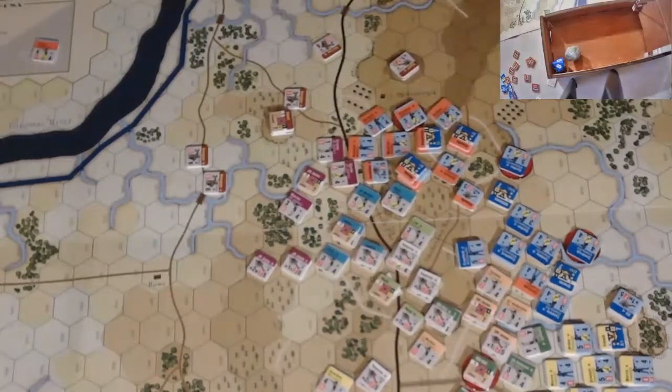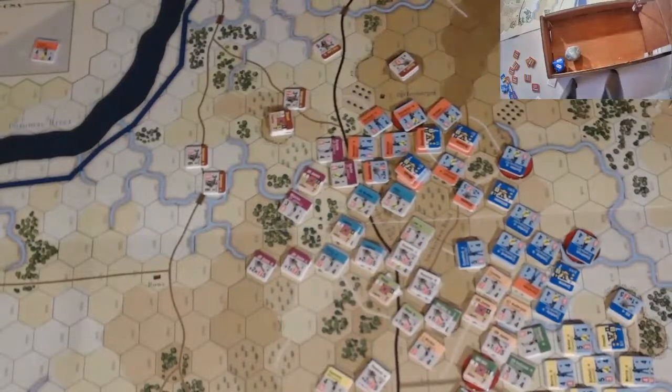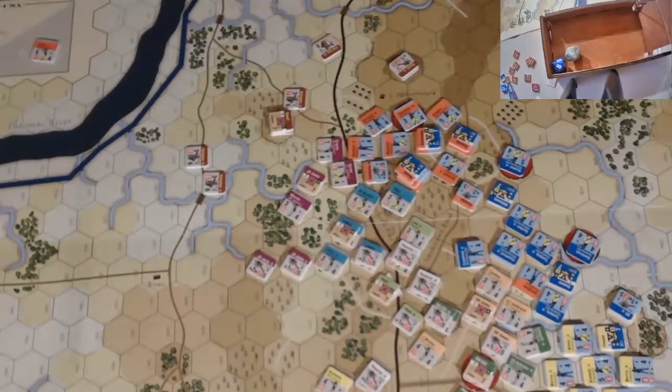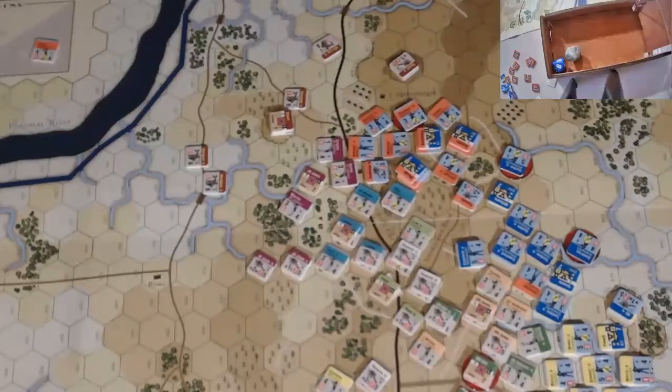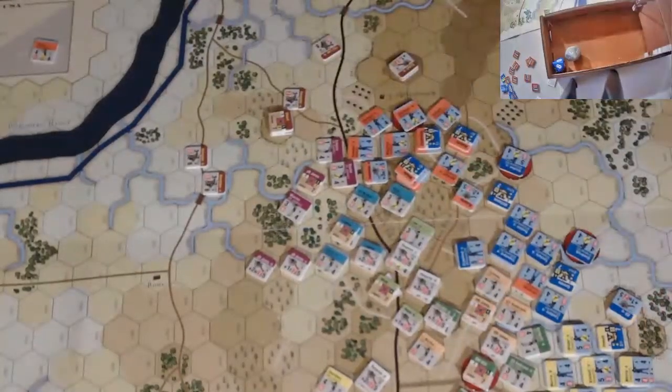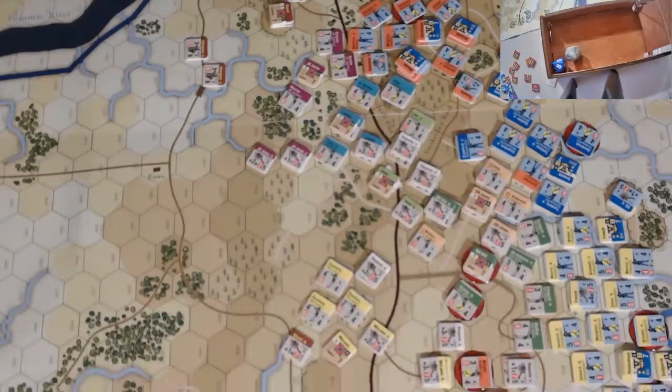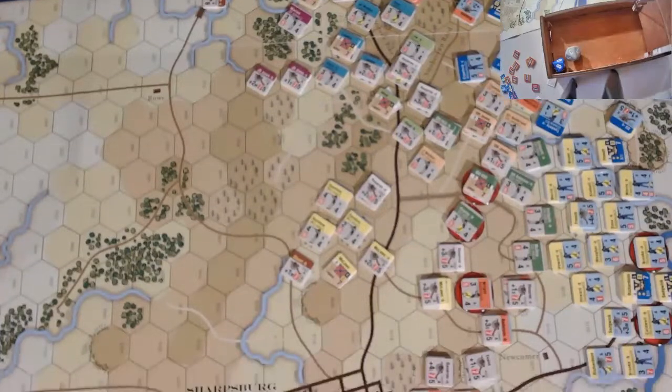Now you can see the cornfield is now threatened, and that's going to be the first area that the Union is going to have to concentrate on to try to stabilize. Meanwhile, Jackson may still keep pushing. I'm not sure how far they will go, as there's no victory conditions for them to keep pushing, other than taking pressure off of other areas of the field.